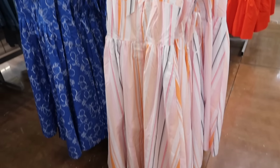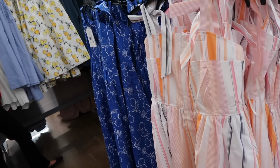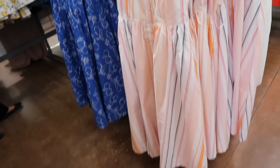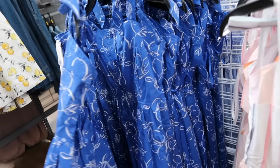Also new poplin dresses from Free Assembly. These have the bow sleeve, functioning buttons all the way down, fit and flare with the smocking in the back. Comes in the stripe, how cute, and then also this blue and white, and they're $34.